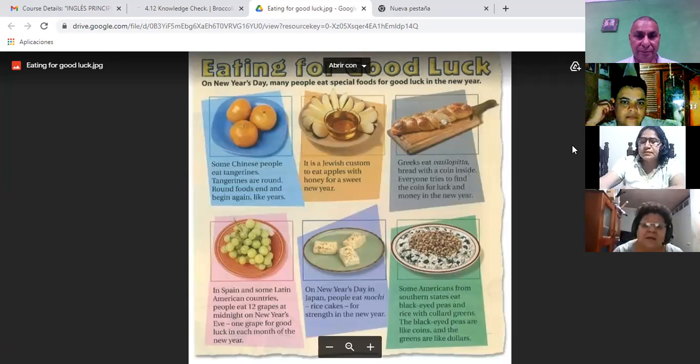Okay, le voy a ayudar con la lectura. It is a Jewish custom to eat apples with honey for a sweet New Year.